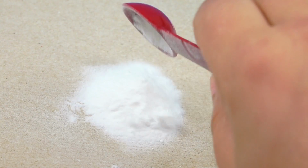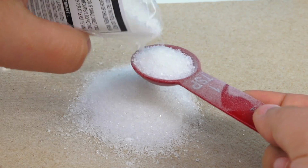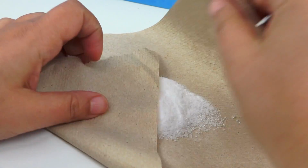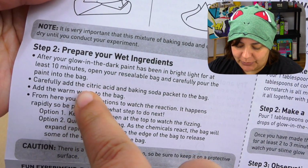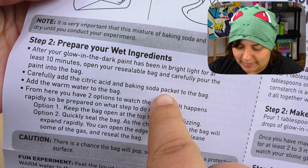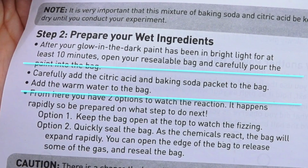According to the instructions, we're going to be putting 3 teaspoons of baking soda in a paper towel and 3 citric acid. Alright, this is where my little grain heart is confused because the instructions are not really clear. It says that we should be putting the packet into the bag. So after we put the entire paint inside the resealable bag, carefully add the citric acid and baking soda packet to the bag. Now the question is, am I adding the pouch itself? Because it says bag, the soda packet.